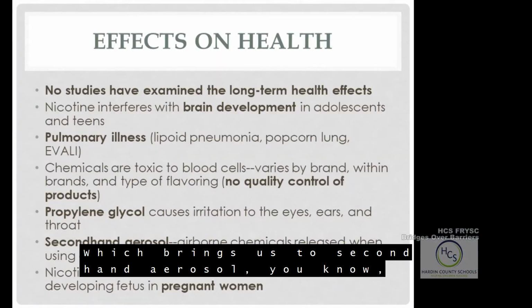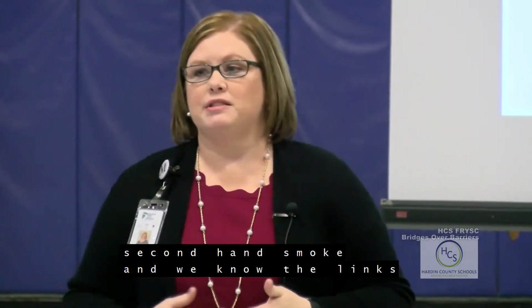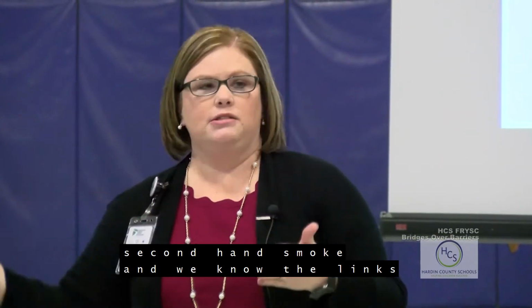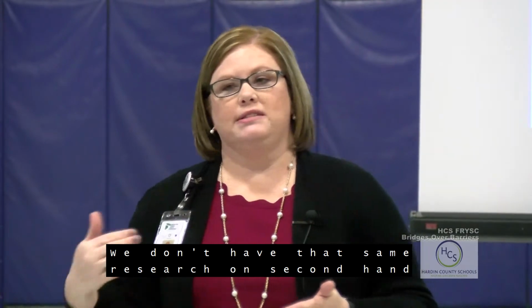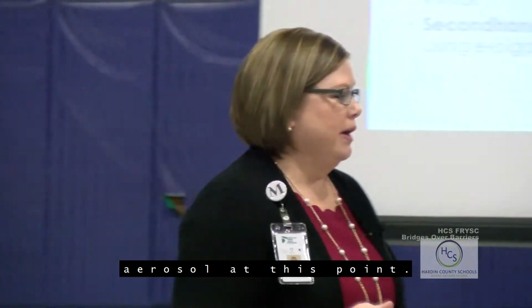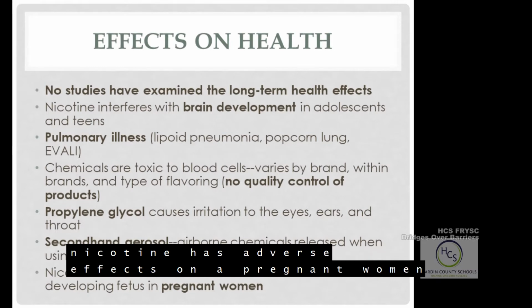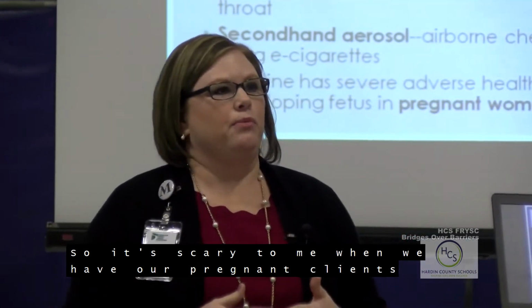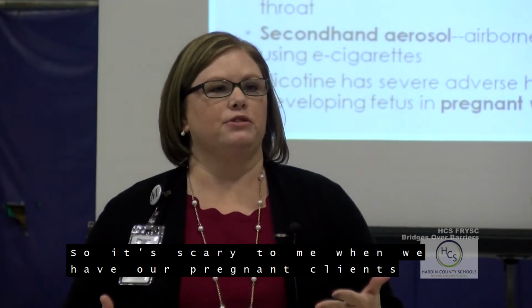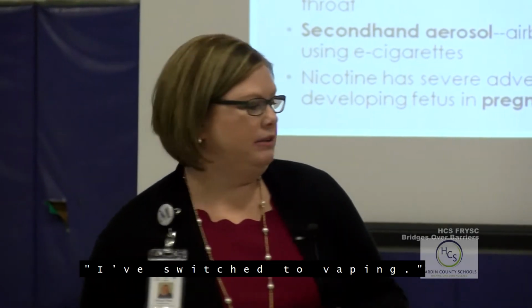Which brings us to secondhand aerosol. You know, we've heard for years and years the dangers of secondhand smoke, and we know the links to health harms. We don't have that same research on secondhand aerosol at this point. And then again, no matter what form it comes in, nicotine has adverse effects on a pregnant woman and that developing baby. So it's scary to me when we have our pregnant clients who say, well, I was smoking, but now while I'm pregnant, I've switched to vaping.